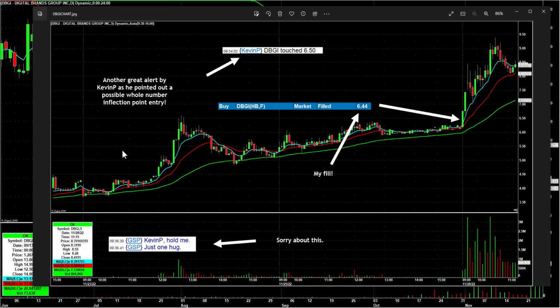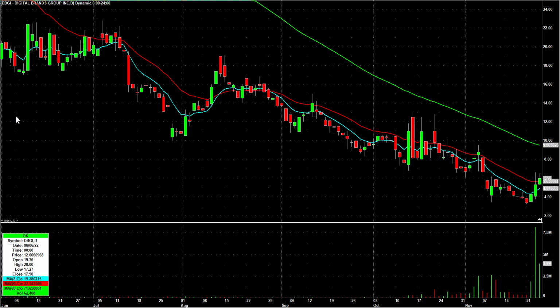A great heads up by Kevin P. But the important thing here is it was already on watch because it was an in-play stock. We had a half number inflection point set up with another catalyst, which would be that 660 from a couple days before, just above, on a stock that was in play. Great heads up by Kevin P.